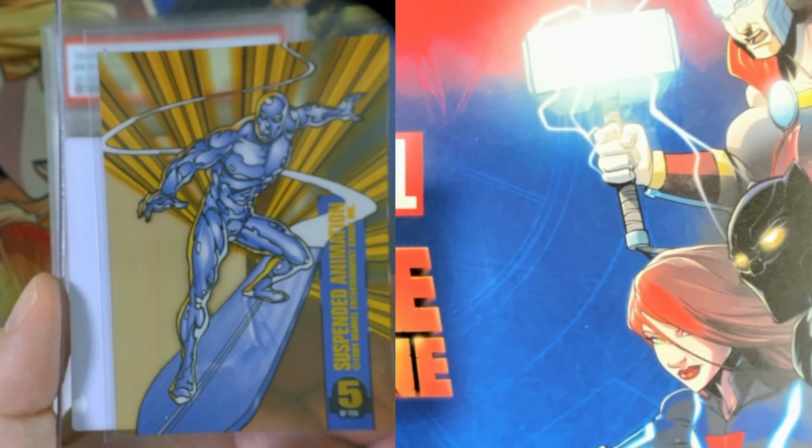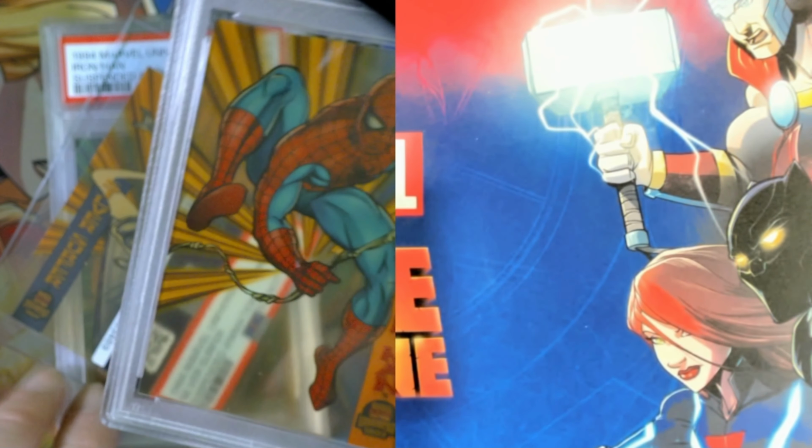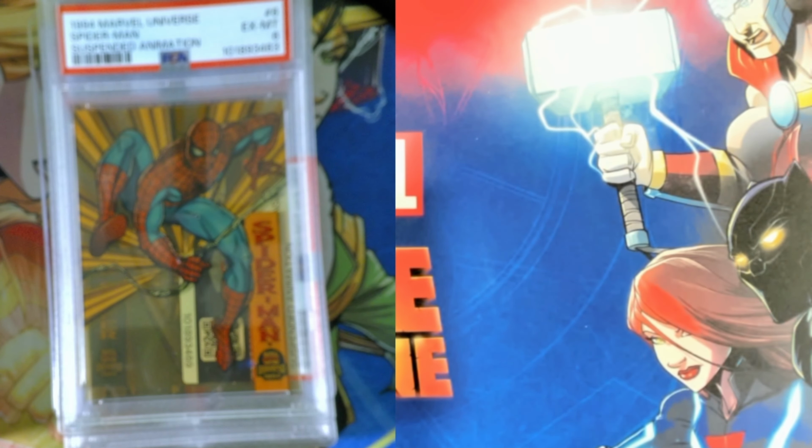Here's an excellent plus Spider-Man suspended animation. You can see some yellowing on that. Still an excellent plus, not too bad. Would have liked to get more 7 and 8s on these. Here's a thing here. Excellent mint plus. Excellent, excellent plus kind. Excellent to mint 6.